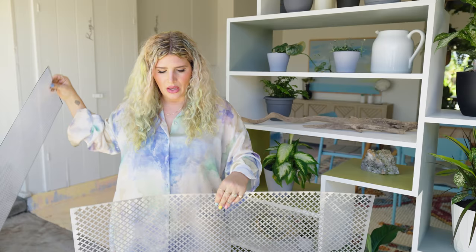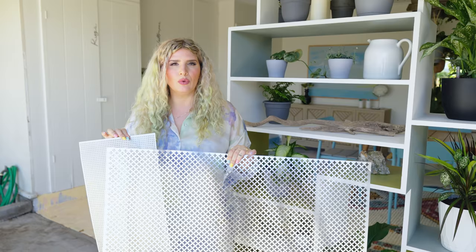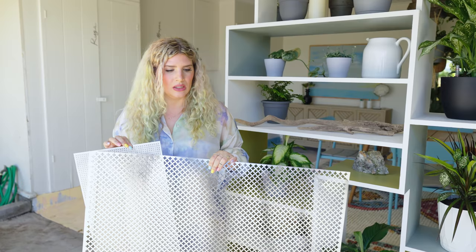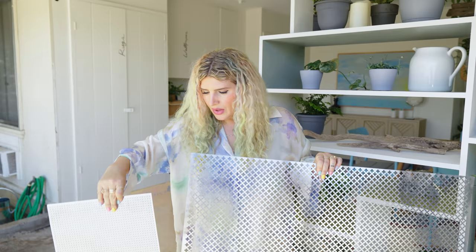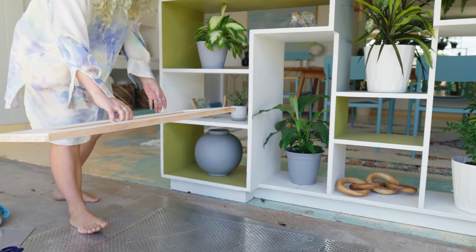This one obviously reads more like a mesh. This one reads a little bit more decorative. You can see through this one more easily. We're just doing this on the upper cabinets, so up there, we'll have the pretty plates and glasses behind it. This one just has more of an almost caning vibe to it. And I like that we'll be able to see our pretty dishware through it.